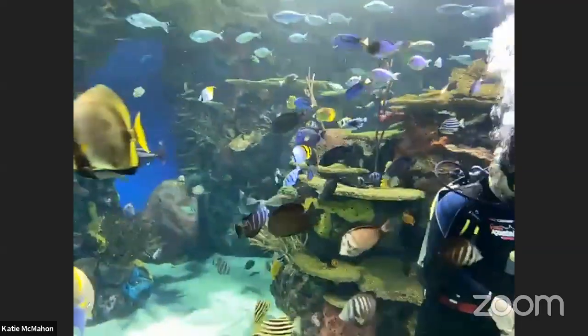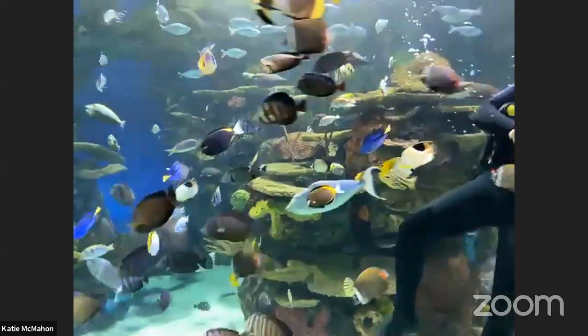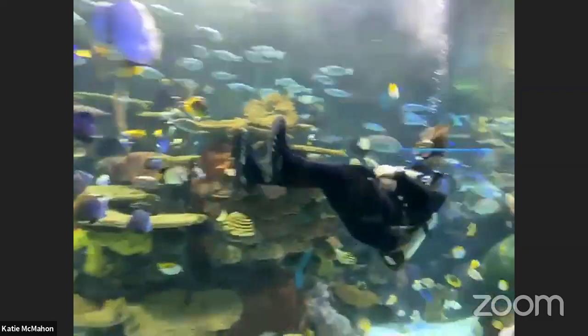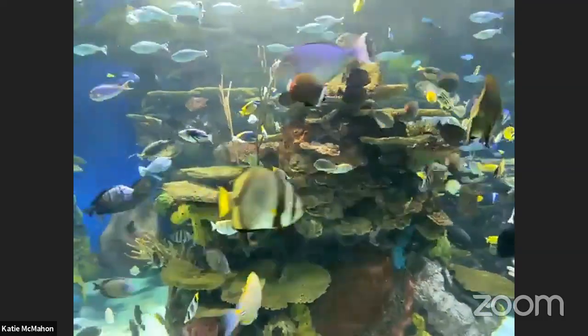My fact checker is trying to find an answer for us, but I would guess 30 centimeters. Oh no, I'm wrong. Twice that. They could get as big as 60 centimeters apparently. That's about 2/3 of a meter, 2 feet. So this is a big fish. That's fantastic. I didn't know that.